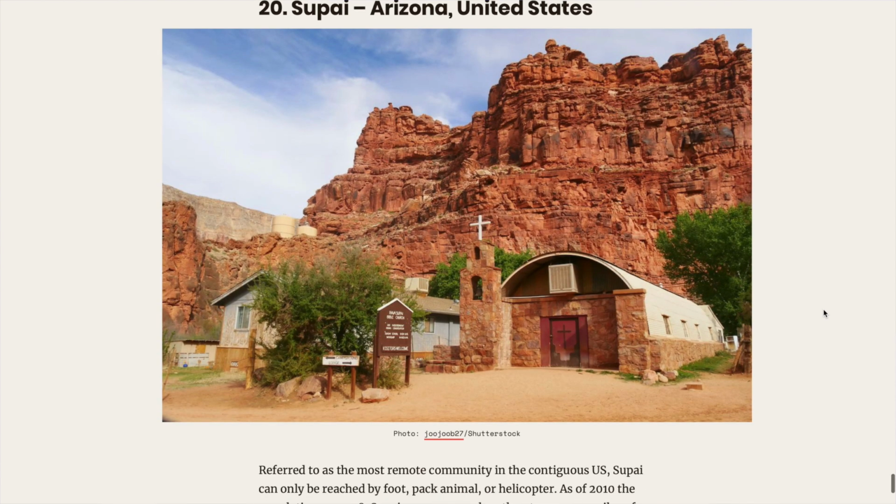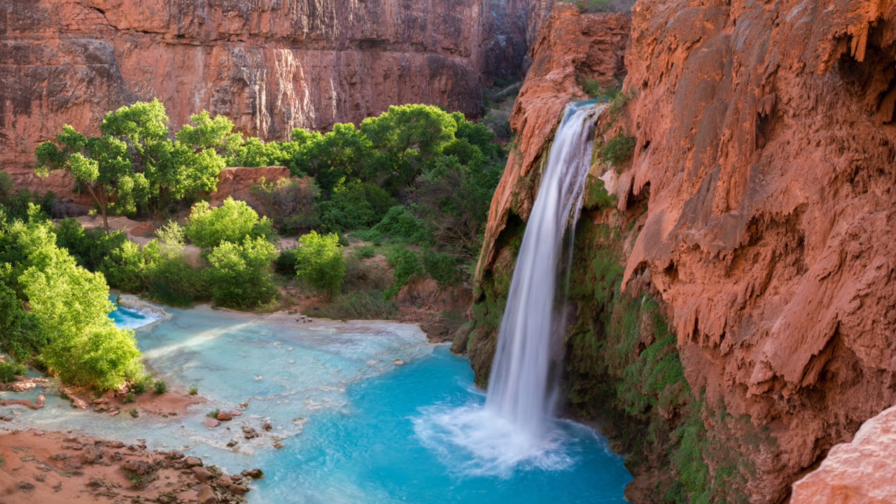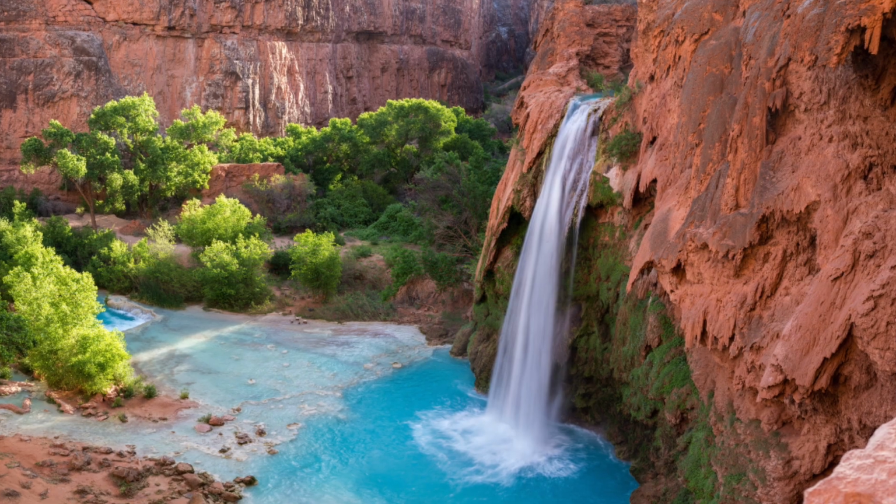The last one on our list here is in Supai, Arizona. This isn't just a single structure, it's actually a very small community of 208 people that you only can get to via a 15-mile hike or a helicopter ride. The village is sitting on about 2 acres of land, and it's not far from the famous Havasupai Falls, which are one of the more picturesque places in the world.